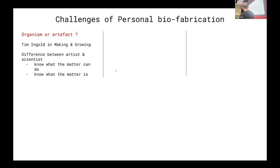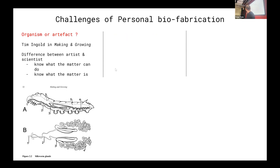So the first is the classical question of the opposition between organism and artifact. Tim Ingold proposed in Making and Growing, a really interesting book, to consider the position with matter of artists and scientists. The artist knows what the matter can do, and the scientist knows what the matter is. So I think the position is maybe in between, but it's a really interesting point. No problem. I have so much time.